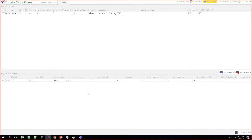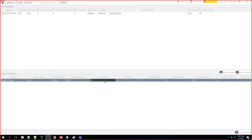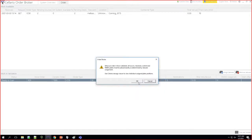The only thing that has to be done to validate this is you simply click the scan and validate button, and the barcode scanner on the outside of the AmbiStore, or the SteriStore in this case, goes and scans all of the barcodes in that storage device, so it knows where the compound plates are located, and the destination plates and intermediate plates and so forth. I'm actually not going to run this because it takes like 2 minutes to scan the devices, and we have limited time today. So I'm just going to force validate that.